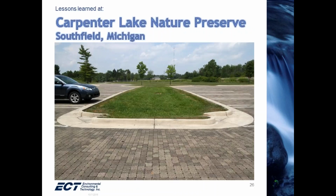So I'm going to start with the city of Southfield. One of the first BMPs that they installed, you can see the pervious pavement, but also the bioswale along the center. And they didn't have maintenance in mind when they started. So the vegetation got a little unruly, and they ended up transferring it to turf grass because it just got out of control, and they weren't sure how to deal with that.